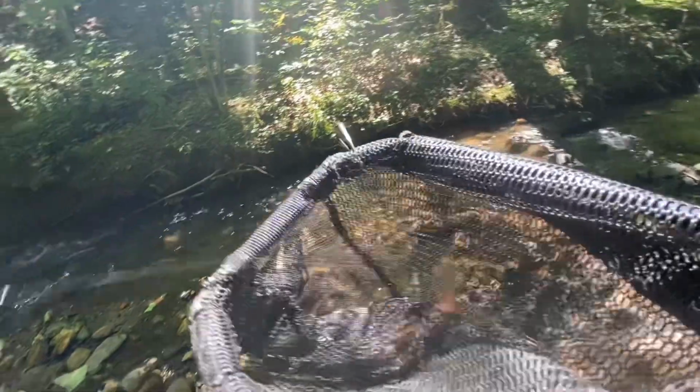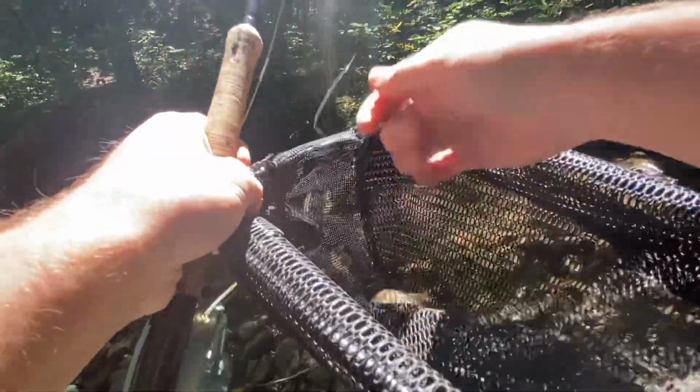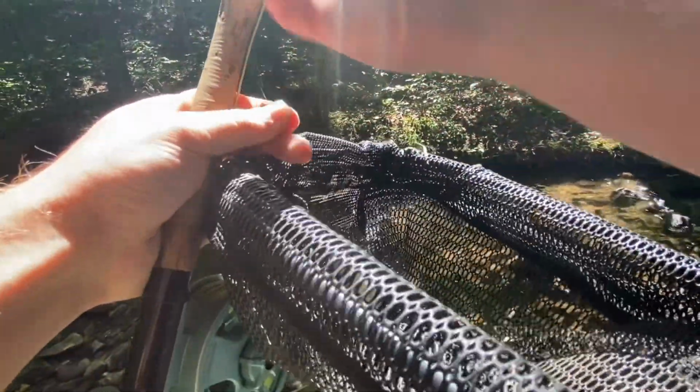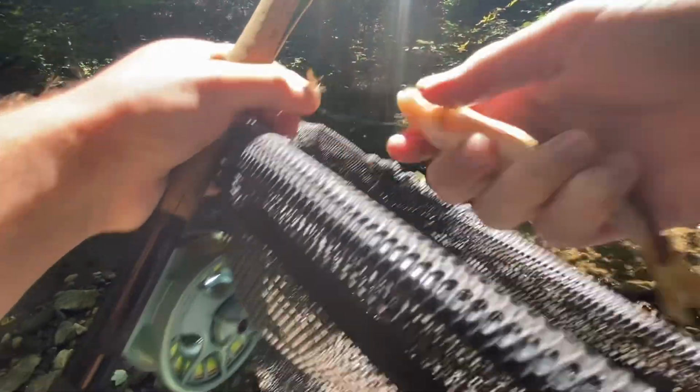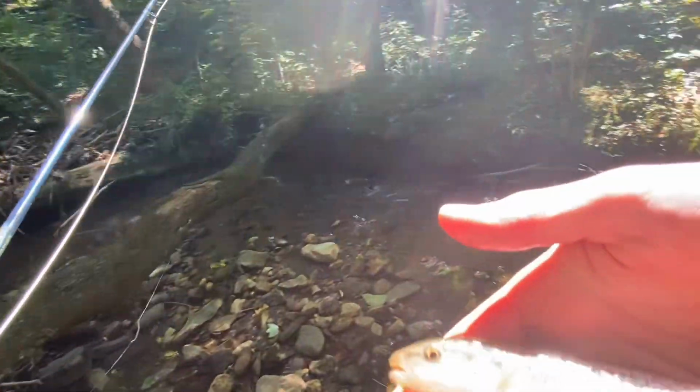Wow, second brookie of the day. This is. Oh, come on. Are you kidding me? It's not a brookie. It's a creek chub. Dang it. I thought I caught a good 5-6 inch native brookie, but it's just a little creek chub. But, I guess it's still kind of fun to catch these things, but not what we're after.